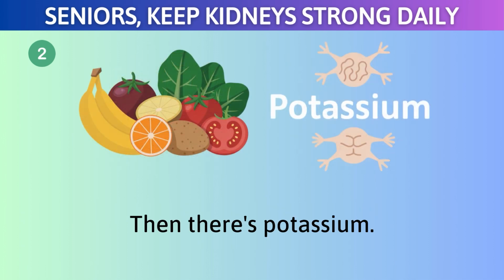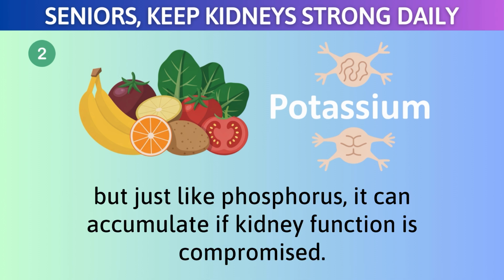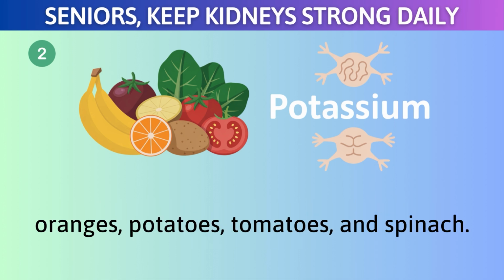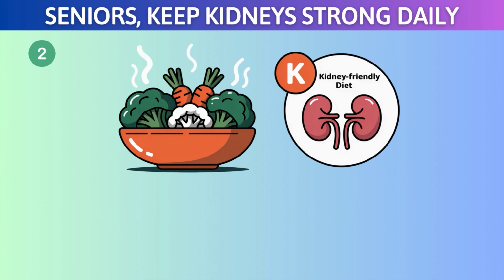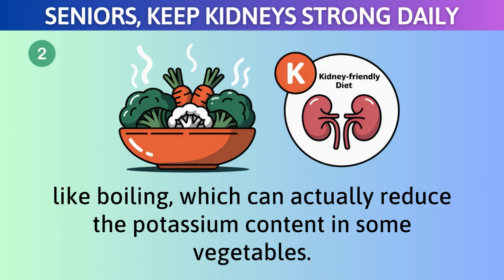Then there's potassium. It's essential for nerve and muscle function, but just like phosphorus, it can accumulate if kidney function is compromised. This could potentially cause serious heart problems. Foods high in potassium include things like bananas, oranges, potatoes, tomatoes, and spinach. Depending on your kidney function and your blood potassium levels, your doctor might advise you to limit these. They might also suggest specific cooking methods like boiling, which can actually reduce the potassium content in some vegetables.